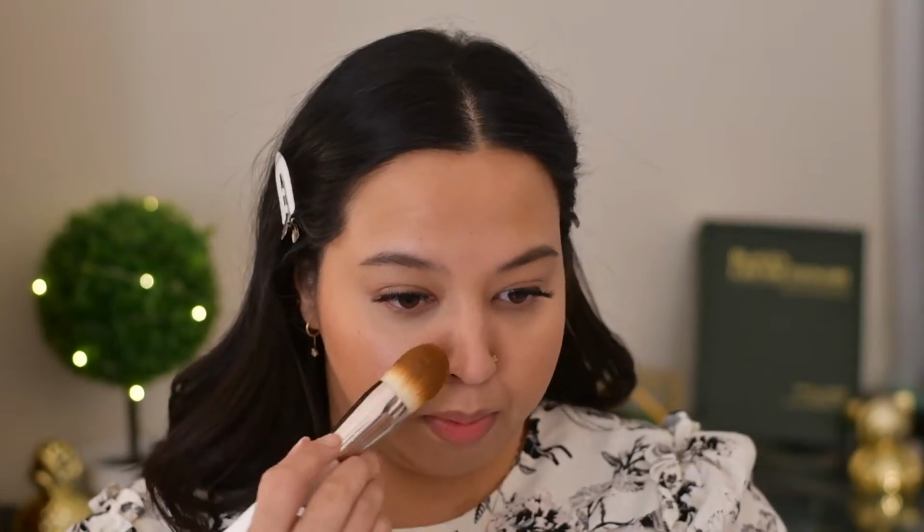Not a pretty look. Let's go and just make the most ugly face you could possibly make and blend that out. Oh Lord, have mercy, I put a little too much there. Your girl's nose is bronzed on that side. Let's go in a little bit with the foundation.